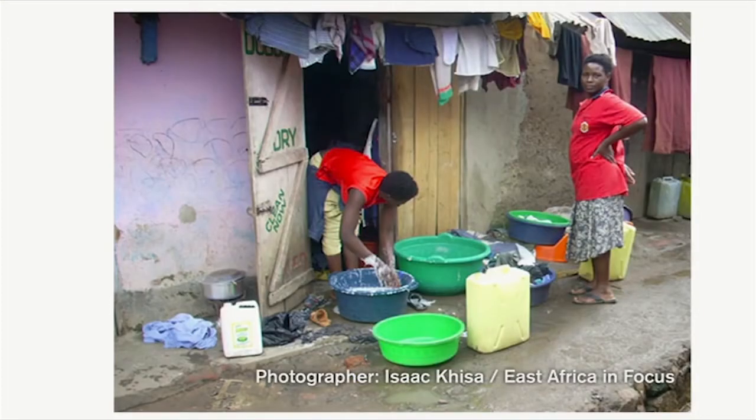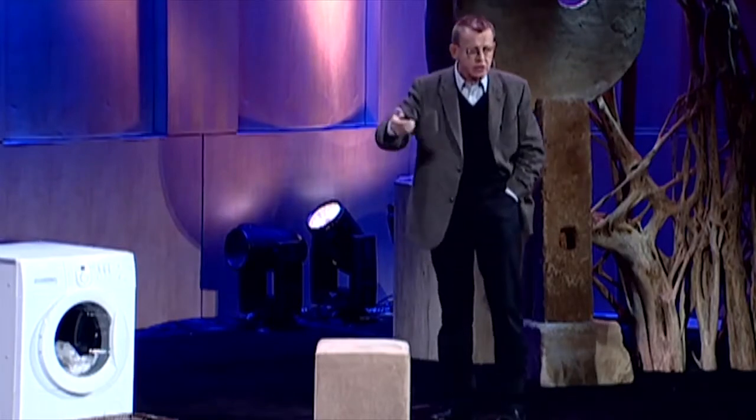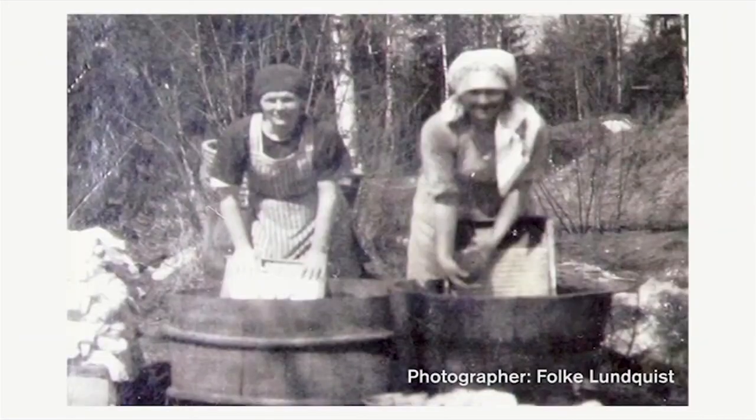And sometimes they also have to bring water from far away, or they have to bring the laundry away to a stream far off. And they want the washing machine. And there's nothing different in their wish than it was from my grandma. Look, 2 generations ago in Sweden, picking water from the stream, heating with firewood, and washing like that. They want the washing machine in exactly the same way.